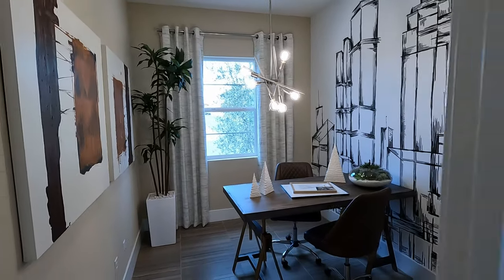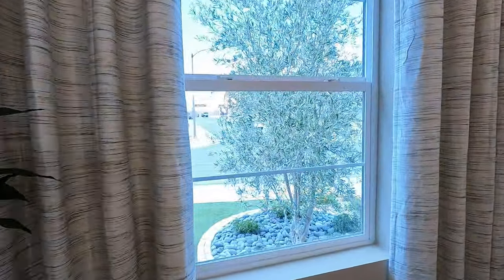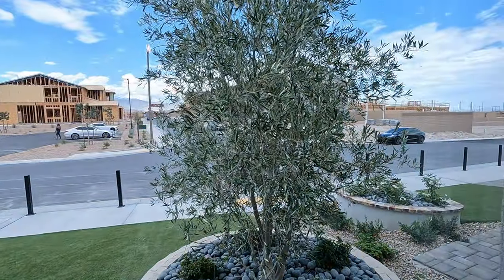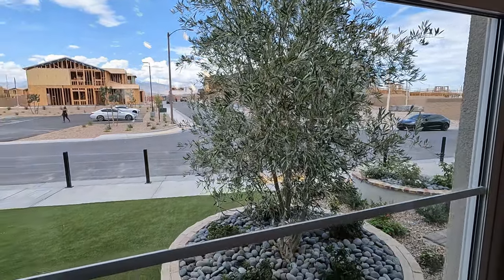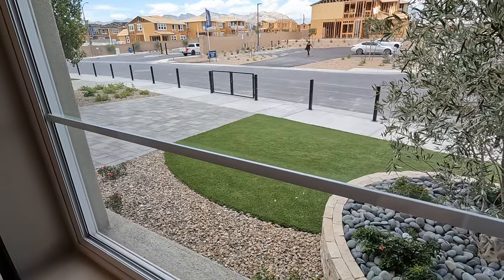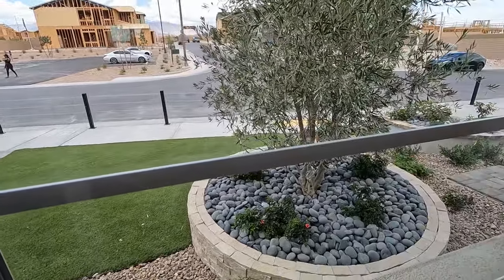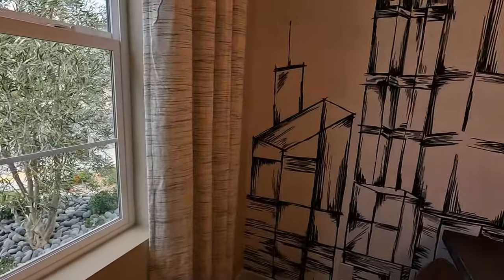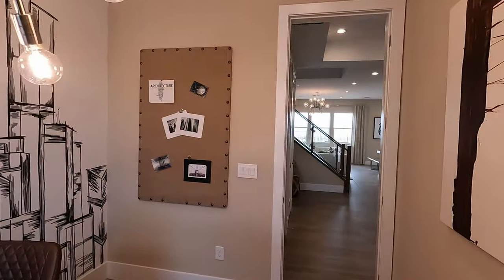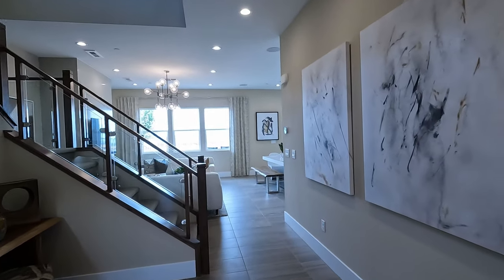Got the modern windows. They are modern, but they kind of have that traditional look with the lines in them. These are low E argon gas dual pane windows. Loving that exterior. Look at that landscaping they're doing. They got the artificial turf. Low maintenance. So that's a flex room right in the front. Let's go ahead and walk into the home.